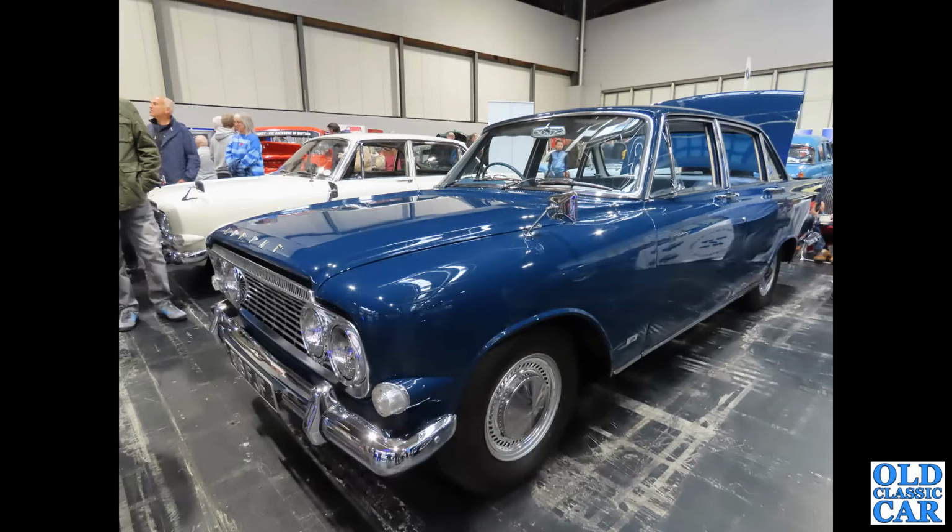Classic Zodiac here, the Mark III version of the Ford Zodiac of the early 1960s, the one with the fins. That'd be a six-cylinder car, that particular one.